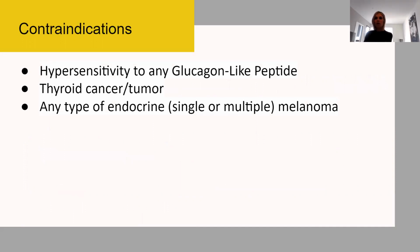Contraindications for this injectable is a hypersensitivity to any glucagon-like peptide, which I know most people wouldn't know, but if you were on something similar, you would know if you had a reaction. But really the big one is some type of thyroid cancer or a thyroid tumor, a history of cancer. Anything related to that is really a significant contraindication. And if you have any other type of cancer, this is an area where we're really digging deeper into what kind, and making sure that whoever goes on this, it's safe for them.